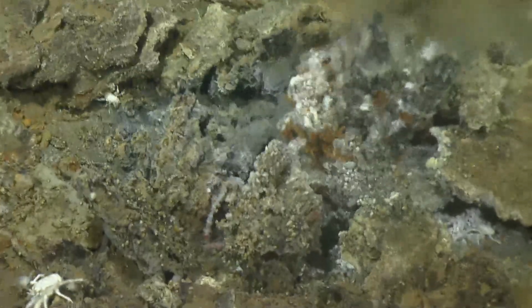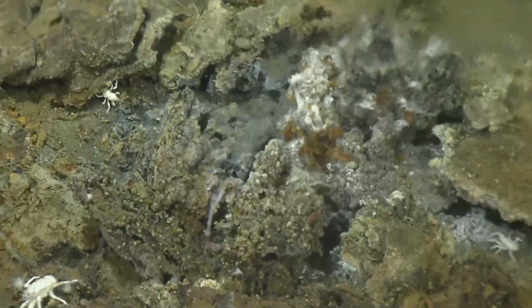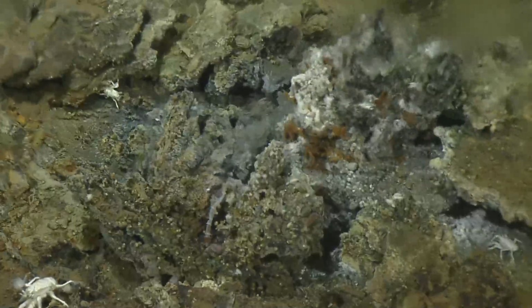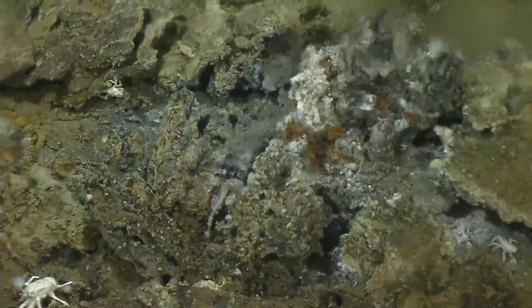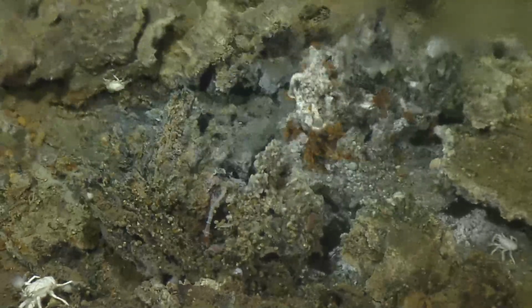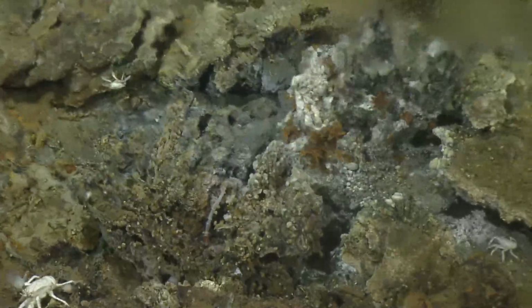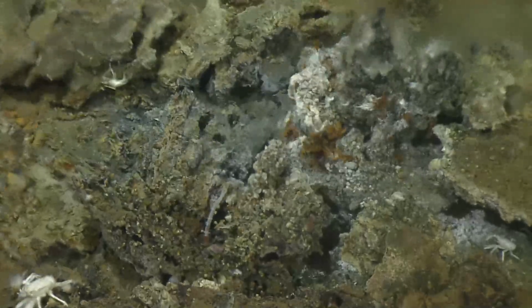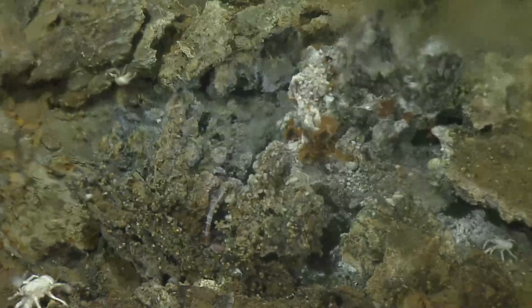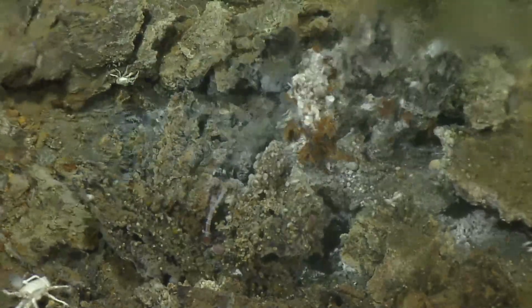Ooh, squatties. Three squatties. So we should mark this as a diffuse venting site of some sort, I guess. You want to probe it? I don't think, well, if we can get a position of it. Position. Probe would probably take too long.